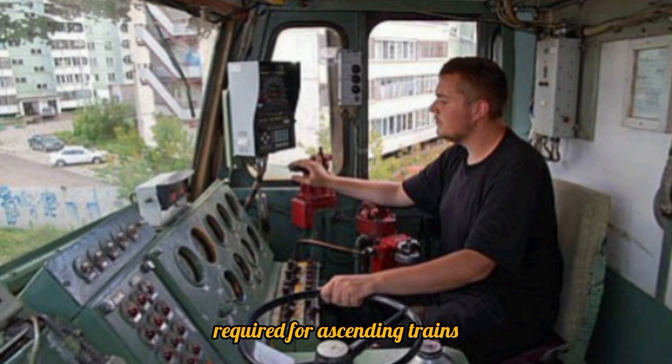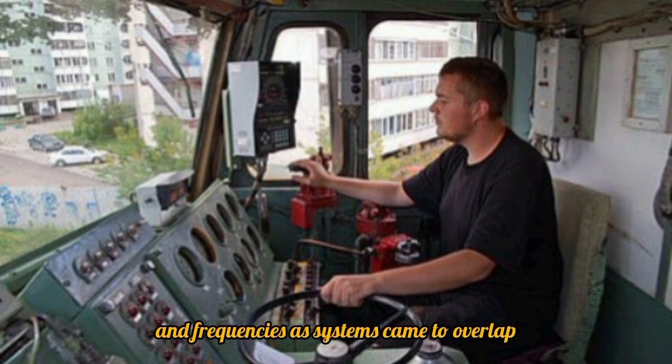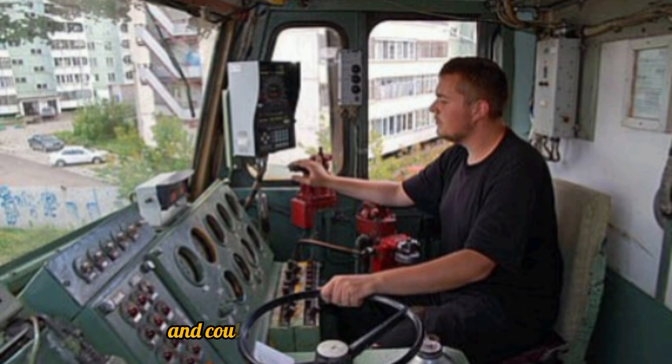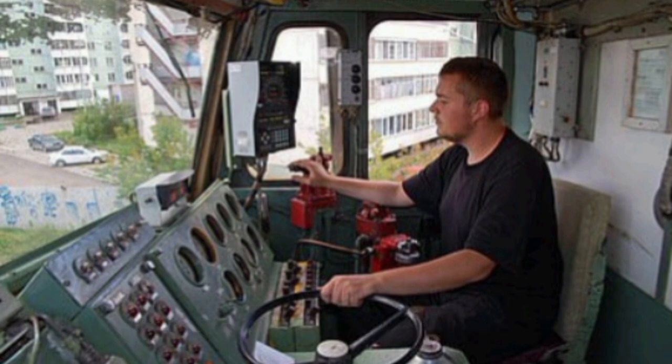for ascending trains. Most systems have a characteristic voltage and, in the case of AC power, a system frequency. Many locomotives have been equipped to handle multiple voltages and frequencies as systems came to overlap or were upgraded. American FL9 locomotives were equipped to handle power from two different electrical systems and could also operate as diesel electrics. While today's systems predominantly operate on AC, many DC systems are still in use.